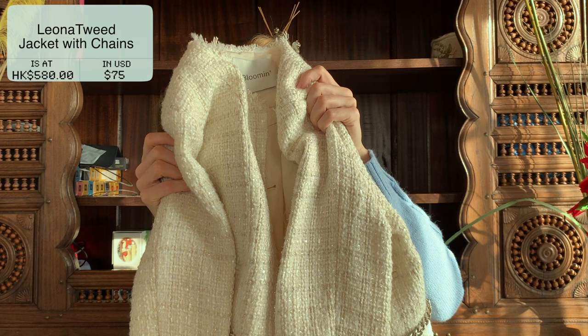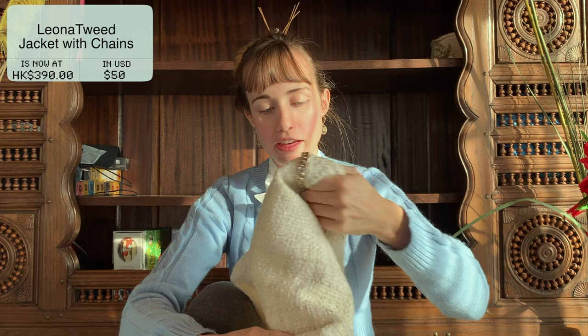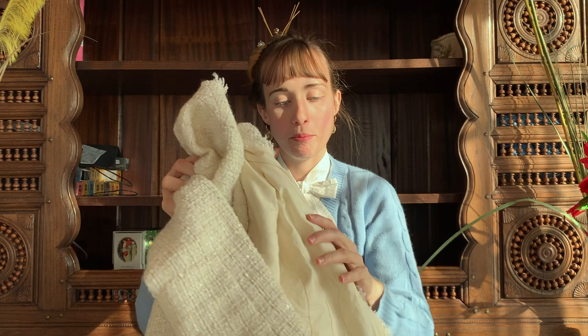This is the Leona tweed jacket with chains that you can see on the back. You also have decorative pockets on the side. The buttons are inside, as you can see. It's lined.